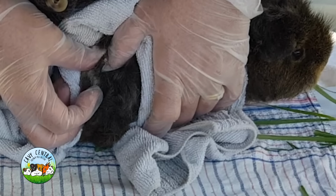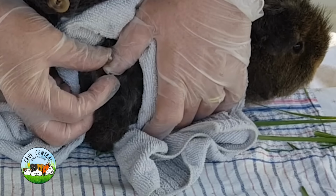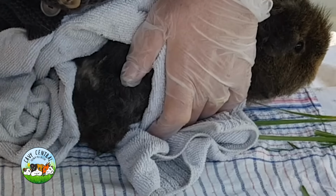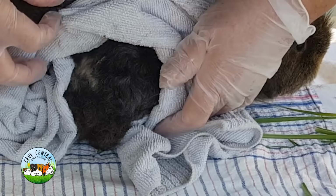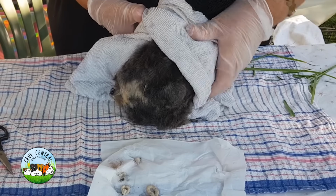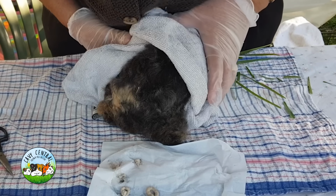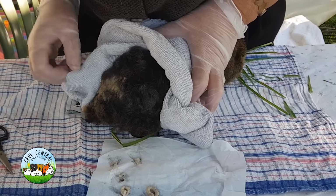This short, sharp, quick movement they do is like a "get off." They do the same thing when another guinea pig nips them. Remember, one of the areas they nip them most is down here on the rump. So it's in that area. She's used to doing that. So I'll put your grass there. She's happily munching. Okay, we'll move you back there because she's happily munching.